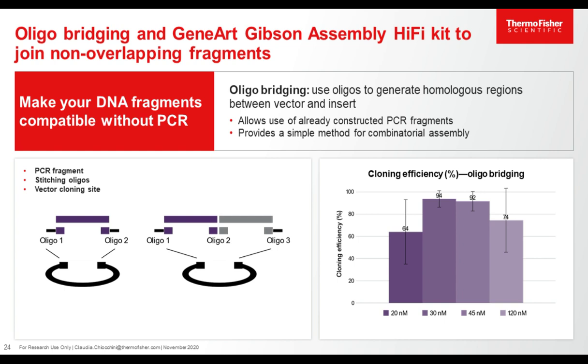And since we weren't 100% sure that we were picking the right oligo concentration, we tried this experiment in a pretty broad range of oligo concentrations. And as you can see, we got the optimal cloning efficiency using 30 to 45 nanomolar of oligos, but we still obtained a decent result even using much less and much more oligos, meaning that the technology is really very robust.